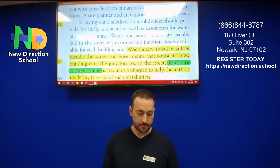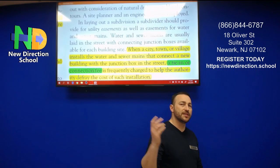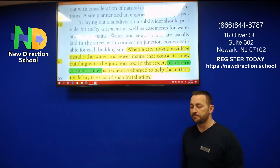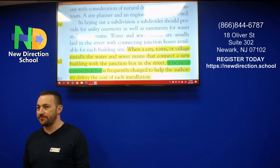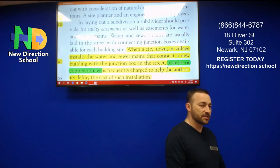Good. So water and sewer mains are usually laid in the street with connecting junction boxes available for each building site. And when the city, town, or village installs the water sewer mains that connect a new building with a junction box in the street, a tie-in or connection fee is frequently charged to help the authority defray the cost of the installation. It's very simple.